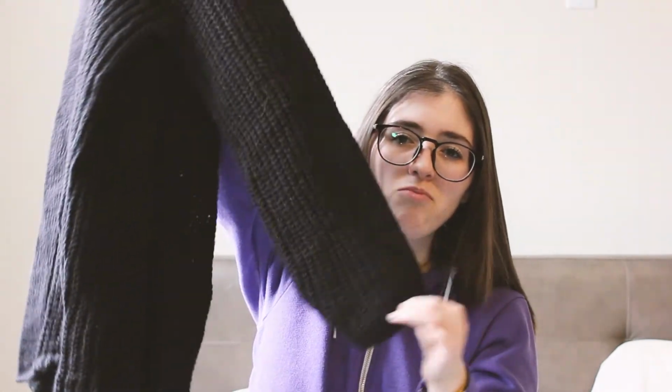It has these little poof sleeves, and it just flows out so nicely. It's going to be good for the transitional weather that we're having, even though it's not that transitional because it's snowing outside. The next items I got are mainly jackets.